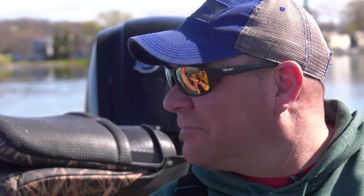And so these crappies will push in where they want to spawn, then some wind or some cold weather hits, some rain hits, and they pull out. So fish are pushing in, fish are pulling out, and it seems like you have to find them every day. We've got some sunshine, we've got some calm weather today, which I think will help as far as these fish pushing up shallow, but heavy rains are in the forecast this afternoon, and that cools the water again, we'll be right back to square one.